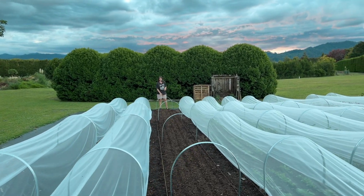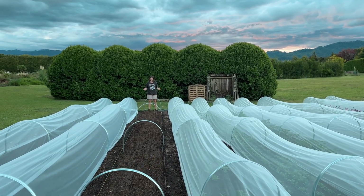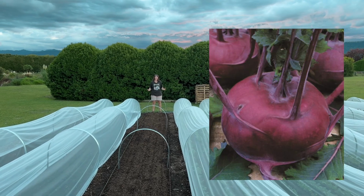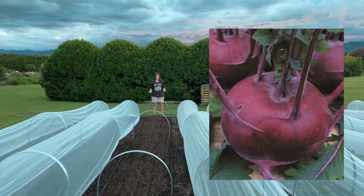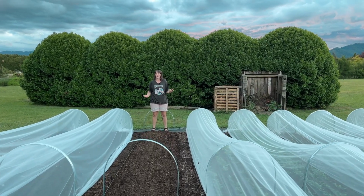Here I've planted something that I have never even seen before. I've never eaten it, and it's kohlrabi. I don't know if you've heard much about kohlrabi. It seems to be popular in other areas of the world. I have direct sown it. I know that you can start it in the glass house. I was tossing up which way to do it, and from my research it seemed like frost was the determining factor there. So because there's no chance of frost until winter, it was fine for me to direct sow it.